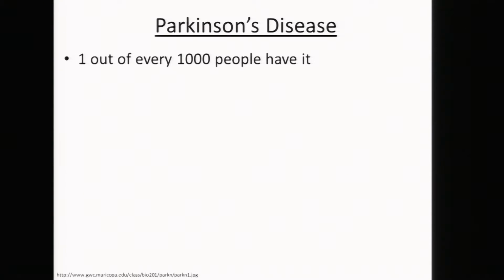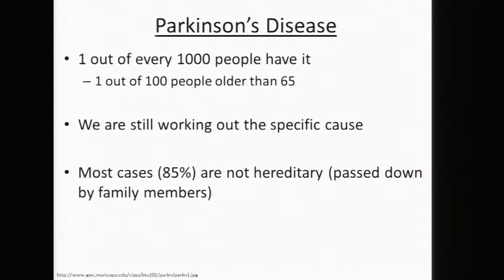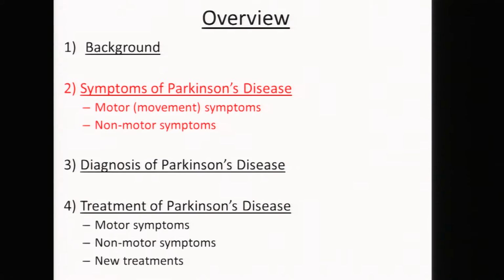1 out of 1,000 people have it. And if you look at people who are older than 65, 1 out of 100 people have this. We're still working out the specific cause, why some people get it, why some people don't. That's an active area of research. Most cases are not hereditary, which is to say they're not passed down by family members from mom or dad to son or daughter, although there are minority cases that are hereditary in nature.